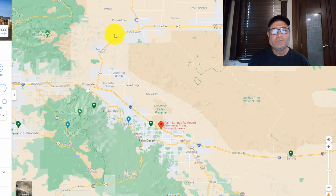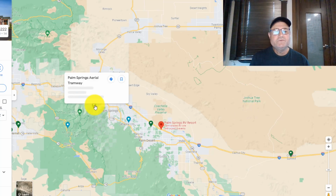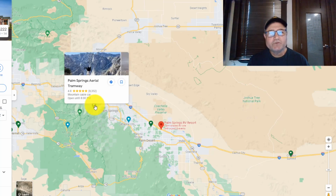I'm going to give you a real brief overview here on Google Maps. We did 3 different day trips. The first was to Joshua Tree National Park right in here. The second was to the Palm Springs Aerial Tramway. We had a fantastic time on that aerial tramway. Takes you up above 8,000 feet. It was a forested wonderland up there. Totally different from what is on the desert floor.